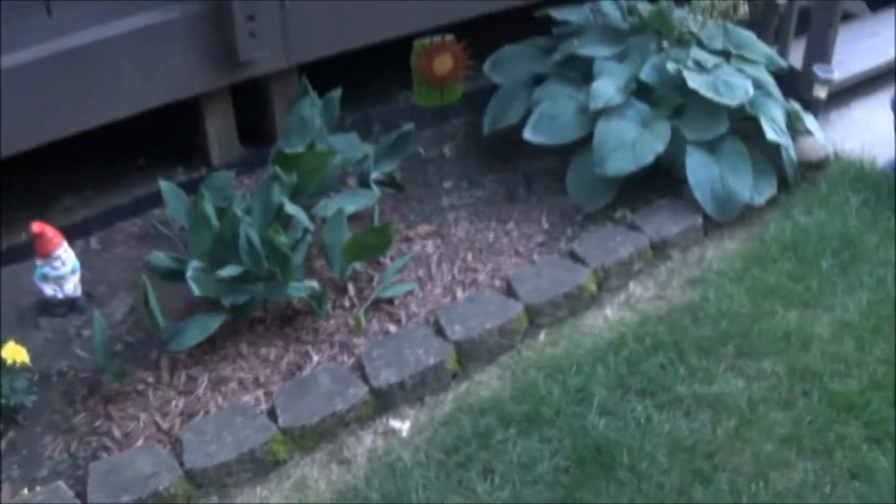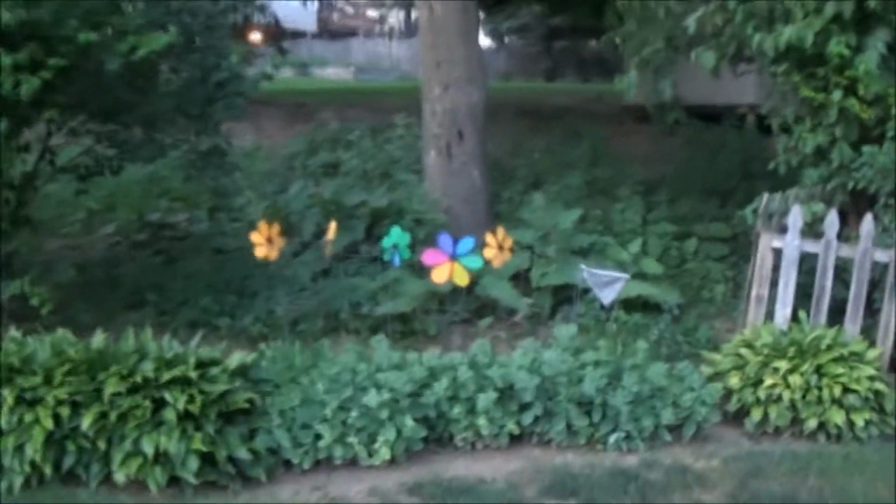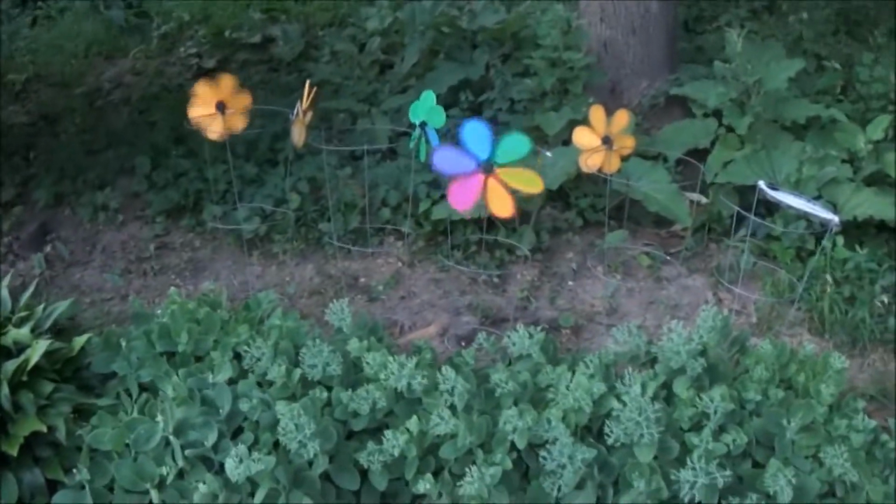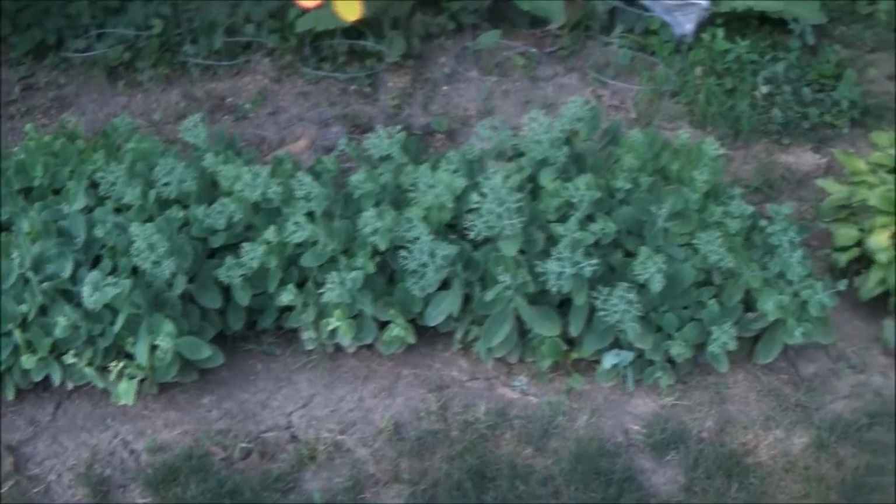This is the north side of the home right here, the deck and porch. And this part of the backyard here, we have another neighbor here that kind of lets things grow, but not quite as bad. I put these things here so the kids wouldn't cut through here and step on my hens and chickens.